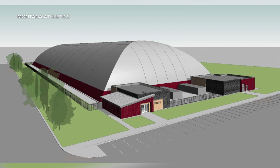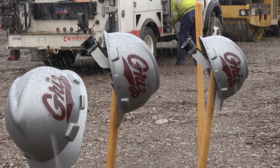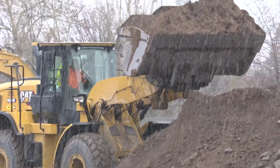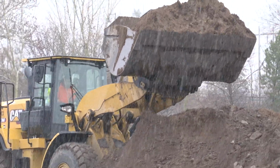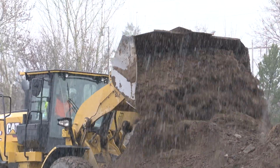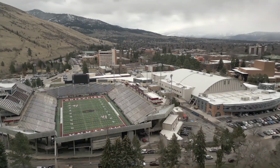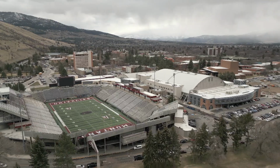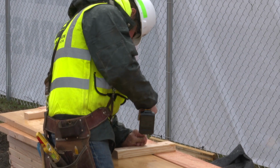The $10.2 million project was completely privately funded, according to the university, and is over 100,000 square feet. It's a big step in the facilities arms race that is always going on in college athletics, and its addition will help UM programs not skip a beat in training when the long winter months roll around each year.